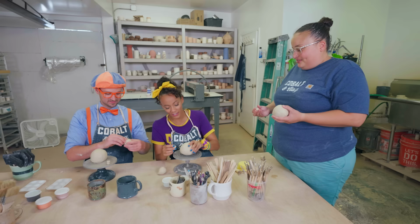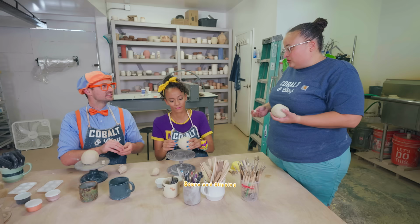And how do you get it to stick? So when you make clay attachments, it's called score and slipping. So what we need first is needle tools. Needle tools?